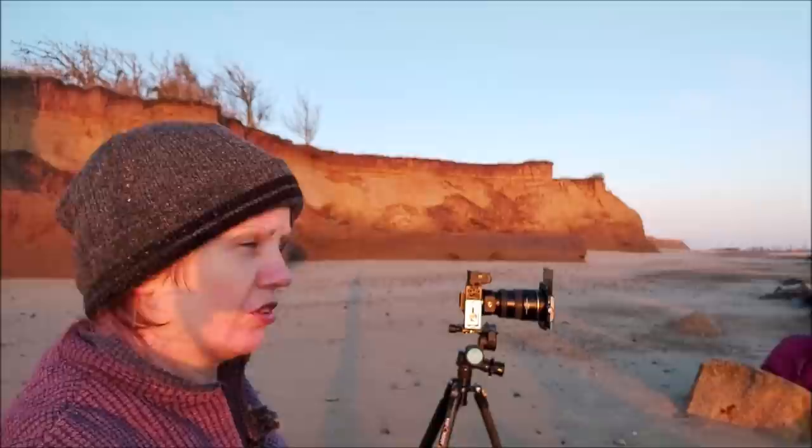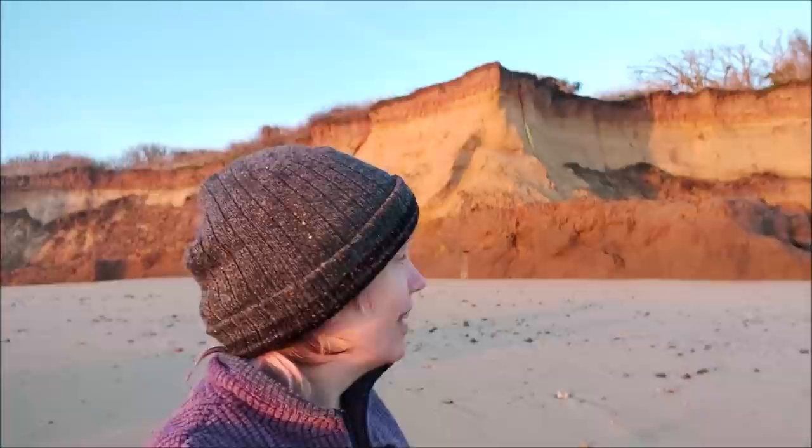The rocks that are down here are now more to stop this erosion, because that is not corrosion. I keep saying corrosion, no, it's because I work with cars. Erosion. It's horrendous. Reminds you how brutal Mother Nature can be.